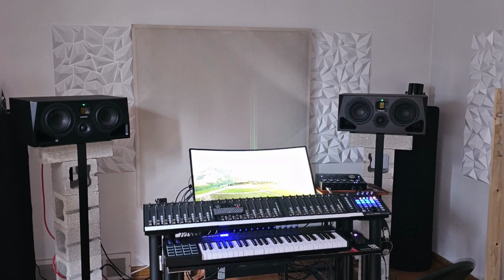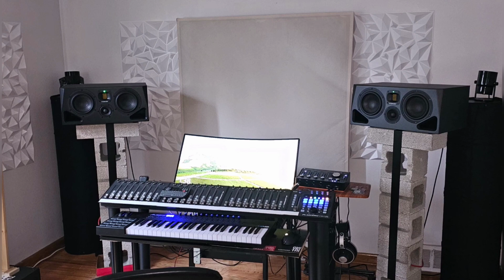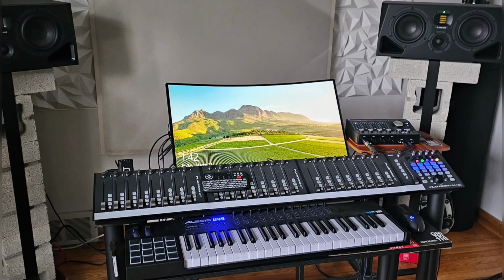You feel me? I went ahead and reoriented things the long way in the room to give those bass waves as much space as possible to fully form. Hear that low end a bit more accurately.